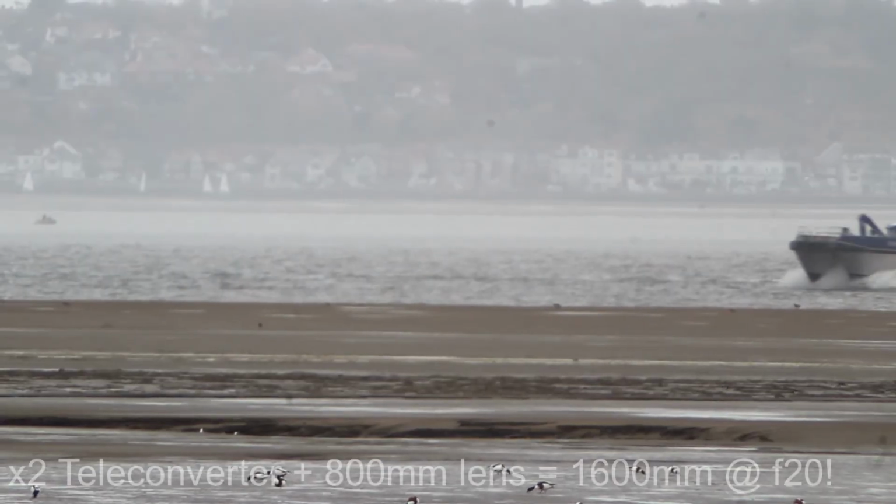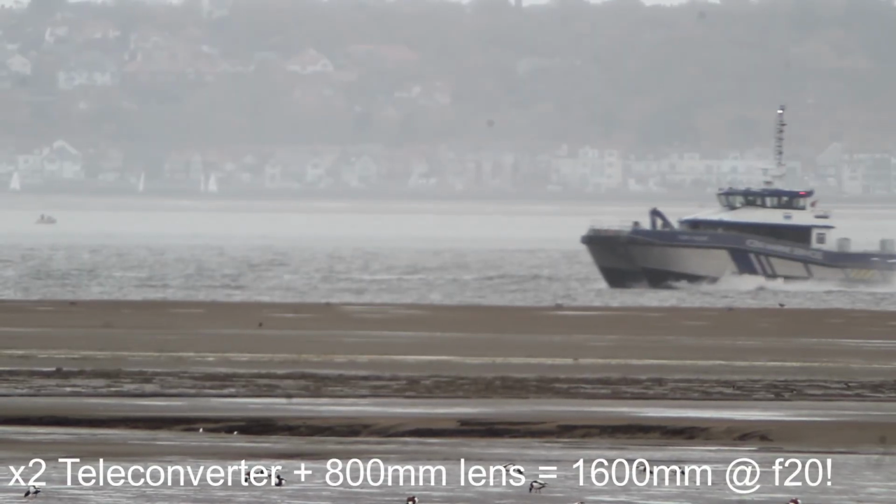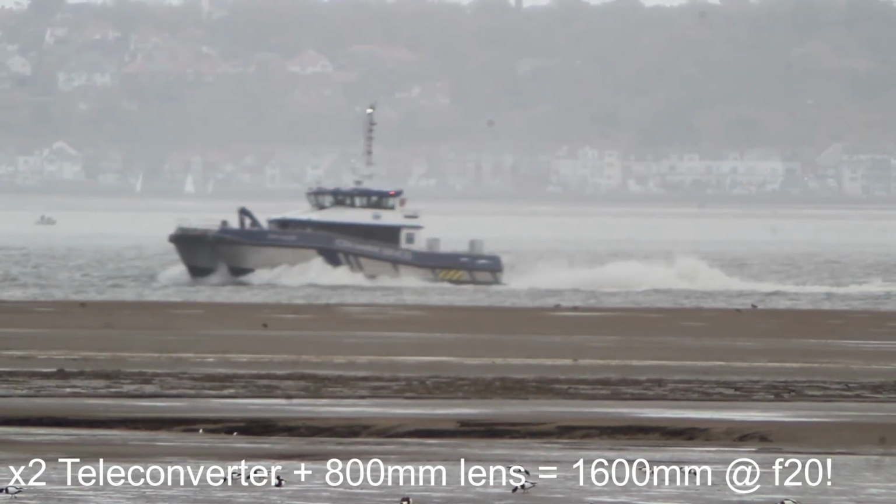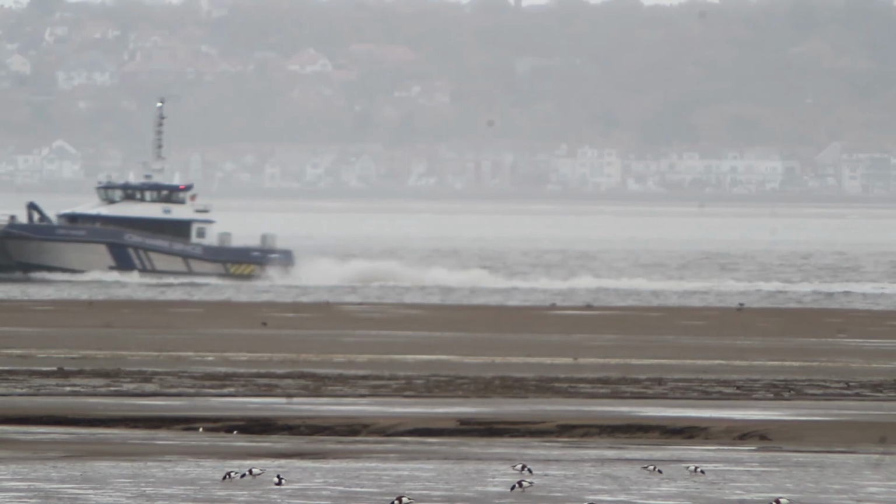So this is that telephoto lens I was talking about before with the 2x teleconverter. We're looking at about 1.25 miles, 1.5 miles at this.